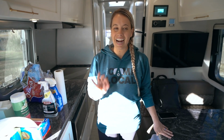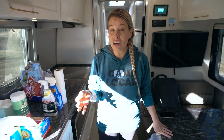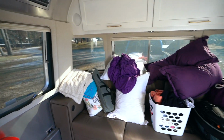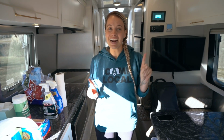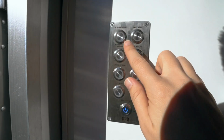We're about 95% of the way packed, but we don't want to put all of the weight on the truck right now since we've got to drive 3 to 4 hours. So we're leaving some stuff in here like our cleaning supplies so that we can do a final round of cleaning once we get it to Memphis. But this means we're one step closer to getting our new unit. All right, let's get on the road.